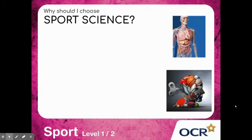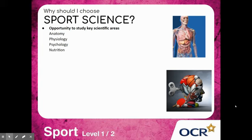Here are some other examples of why you should choose sports science. You'll have an opportunity to study key scientific areas, such as anatomy and physiology, which is all to do with the body and its body parts, such as the muscles and the bones. Psychology, which is the study of the mind and its behavior. And nutrition, such as learning about a healthy and balanced diet.